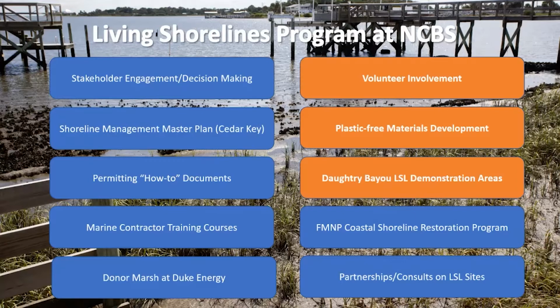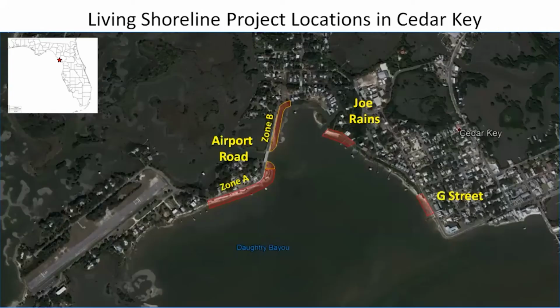But I just wanted to throw this slide up there to let everybody know that our Living Shorelines program at the Nature Coast Biological Station is actually really comprehensive, and we have a lot of different things going on, including classes for contractors and the public, and a couple of other partnerships and policy planning tools and things like that. But we just don't have time to cover everything. So we're going to cover a little bit about what we've been doing recently this year.